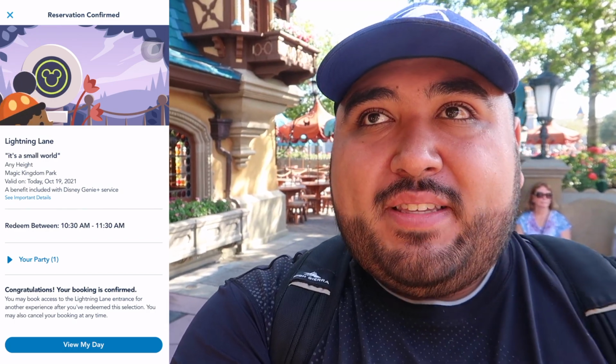So the way that it works is if you make a Lightning Lane reservation, you have to either A, go to that attraction and redeem that Lightning Lane in order to make another one, or you have to wait 2 hours in order to be eligible to make another Lightning Lane reservation. It's very difficult to try and explain. I'm having a difficult time myself wrapping my head around it, just trying to explain it to you guys, but we're gonna continue on with our day to try to explain things.